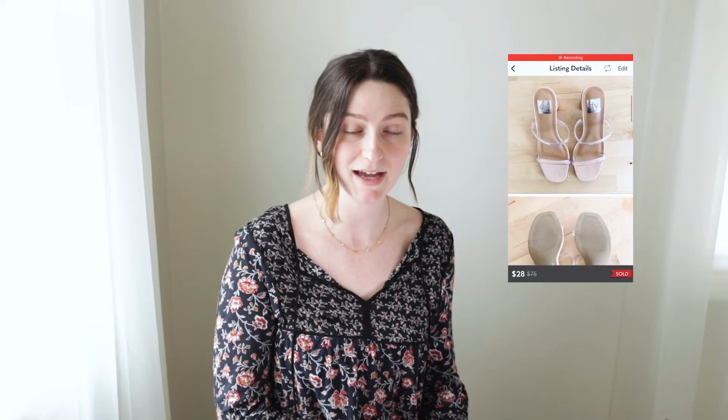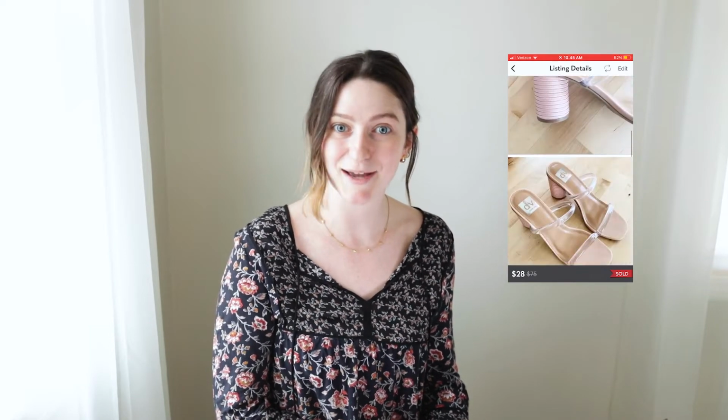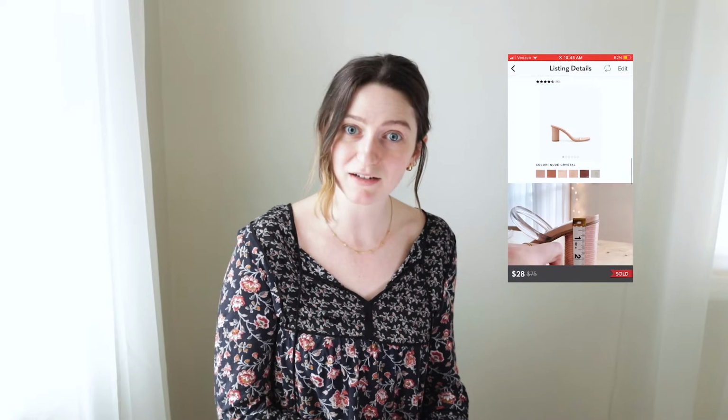So the first one I want to talk about is a pair of shoes that I found at TJ Maxx. Being the newbie that I am, I didn't realize they were a diffusion brand of Dolce Vita. I thought they were the actual Dolce Vita brand, and that I had scored a pair of shoes that are still listed on their website for quite a bit of money. I think I paid like $29 for them.